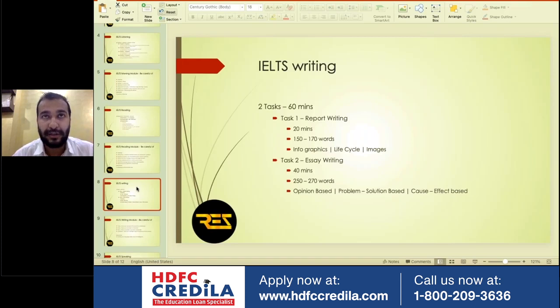All you've got to do is understand the information that is given in the form of a graphical representation and put it in words. And you've got to make sure that you write it in the form of a report, not in the form of a story. The third type of question that you can expect is images. So when I say images, it is mostly maps. You cannot expect anything else.